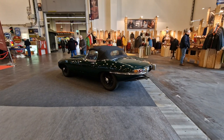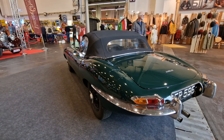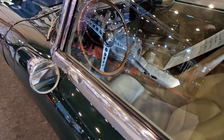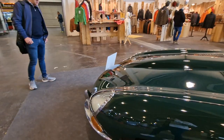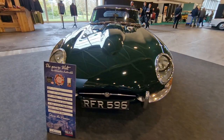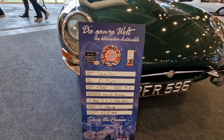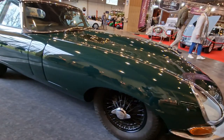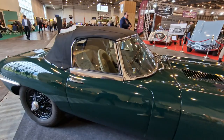Here a forgotten E-Type is standing alone. It looks like a 4.2, but it claims to be a 3.8. The exhaust tells me it is a 4.2. Oh, isn't it? So this is strange. This is a 4.2 engine, but it is made in 62. Something doesn't quite fit. Second motor, 3.6. What does that mean? Asking 128,000. So it might be for someone who doesn't mind. Not sure what that really is about. 128,000.